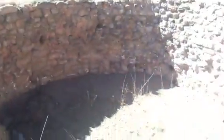And this is the smaller kiva. The main religious kiva I was just at over there.